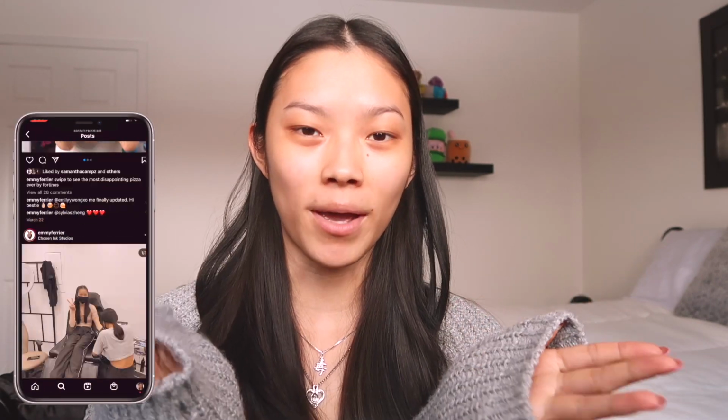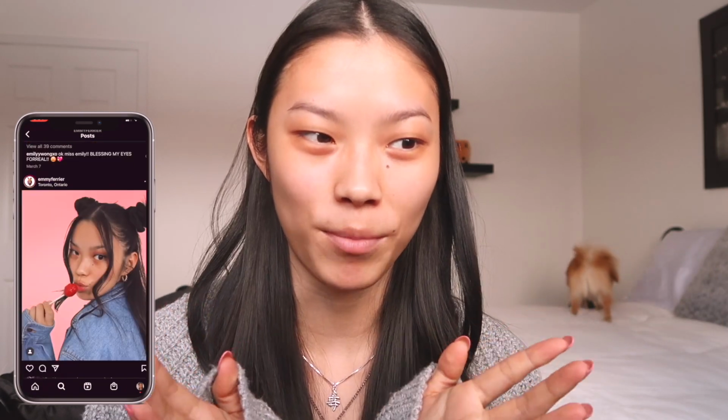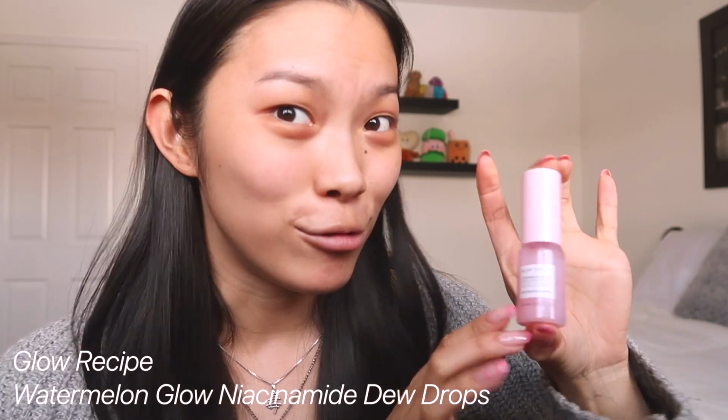I'm going to be showing you my Douyin makeup style type of thing. I'm trying my best with makeup. I want to get into more makeup looks, so let's get started. I get monthly birthday gifts from Sephora, if you know what I mean. So I'm using the Glow Recipe Watermelon Glow Niacinamide Dewdrop. I put this on as a base now, just like that.